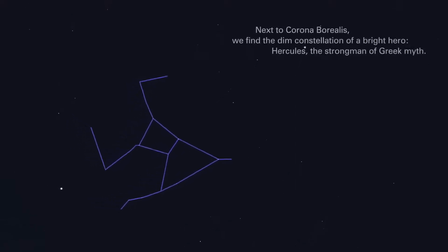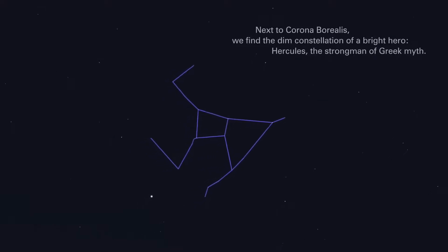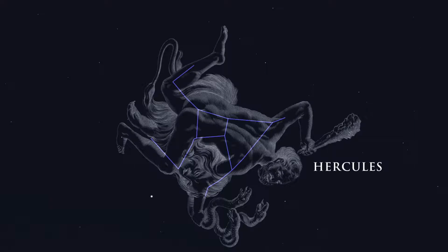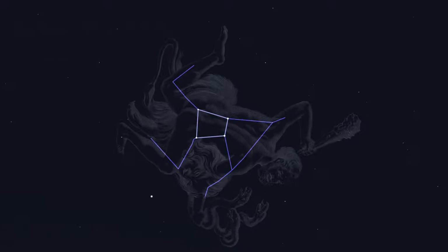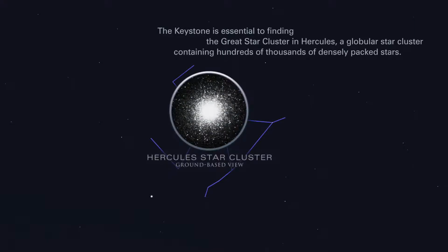Next to Corona Borealis, we find the dim constellation of a bright hero, Hercules, the strongman of Greek myth. Near the center of the constellation is a trapezoid known as the keystone. The keystone is essential to finding the great star cluster in Hercules, a globular star cluster containing hundreds of thousands of densely packed stars.